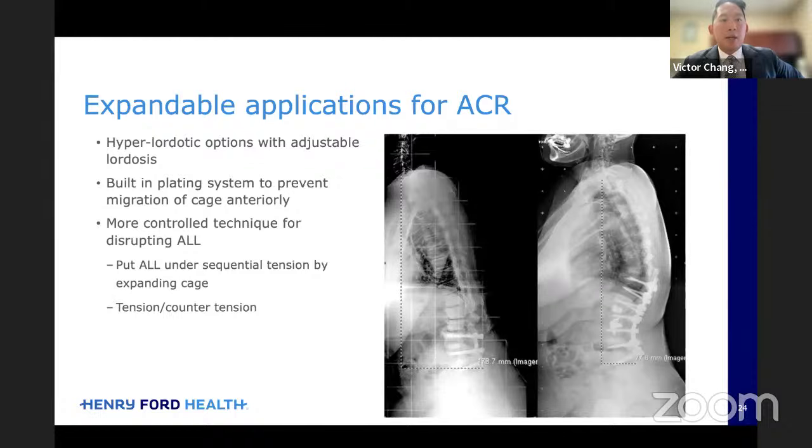So, with the popularity of the anterior column releases, you have some hyperlordotic options with these adjustable cages. And then interestingly, you'll have cages that go in either parallel or slightly lordotic that will expand up to 30 degrees. Most of these have a plating system that allow you to place a screw to kind of hold the cage in place once you do the ALL release before you flip. And I would argue this gives you a more controlled technique for disrupting the ALL.